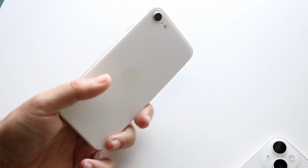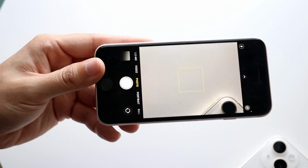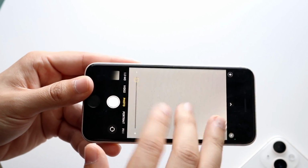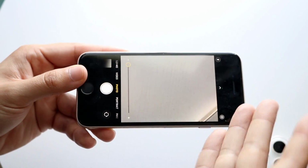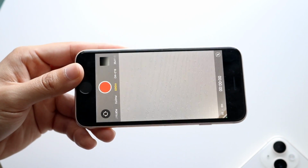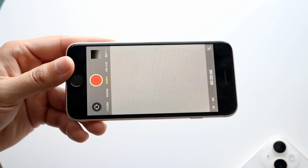Now with the iPhone SE 3, I think this camera is okay. It is almost identically the same thing as the iPhone SE 2. It was not that big of a difference at all. You're missing things like cinematic mode, 4K 60 on the front. But I would say for an average camera, it's not bad. It could get the job done for the most part.